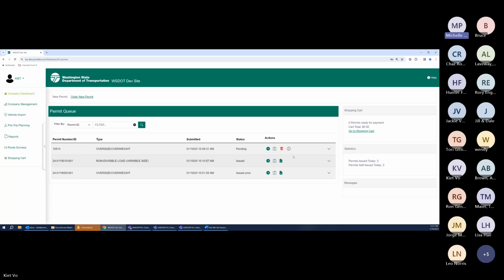There's another question. It sounds like the amend request could also be used to ask for a technician review of a variety of things like variants of travel through dimensional restrictions, permit date amendments, vehicle changes, etc. You are correct that that amend request will be used for all those types of things.